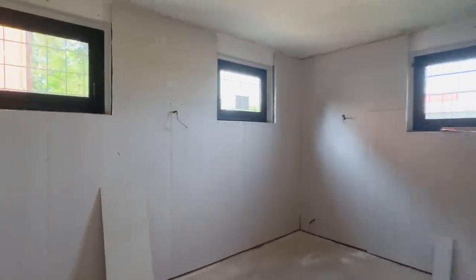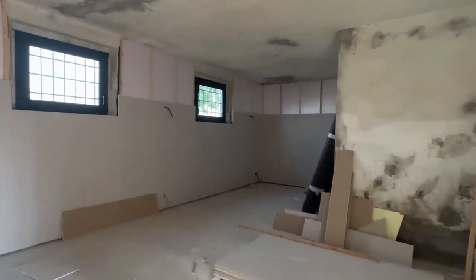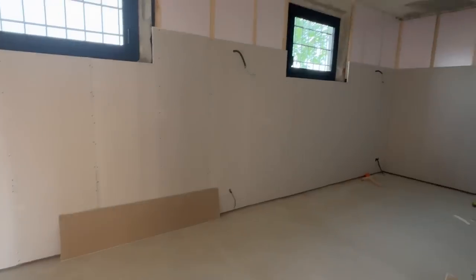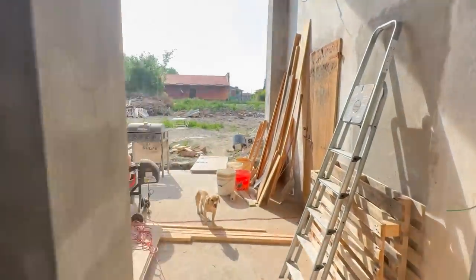Okay, so this room is done, apart from the pieces above the windows, which is the bits I'm gonna do last, because I'm gonna use a lot of these spare parts for that. Yeah, so I'm gonna call it a day.